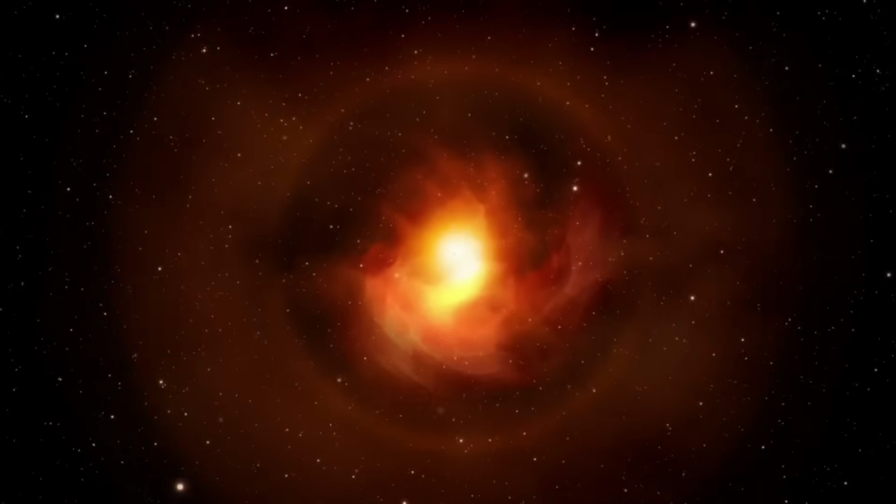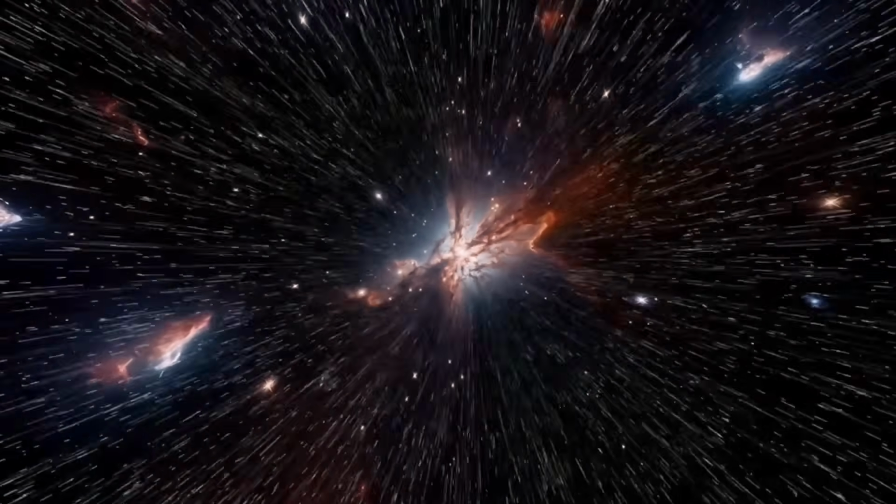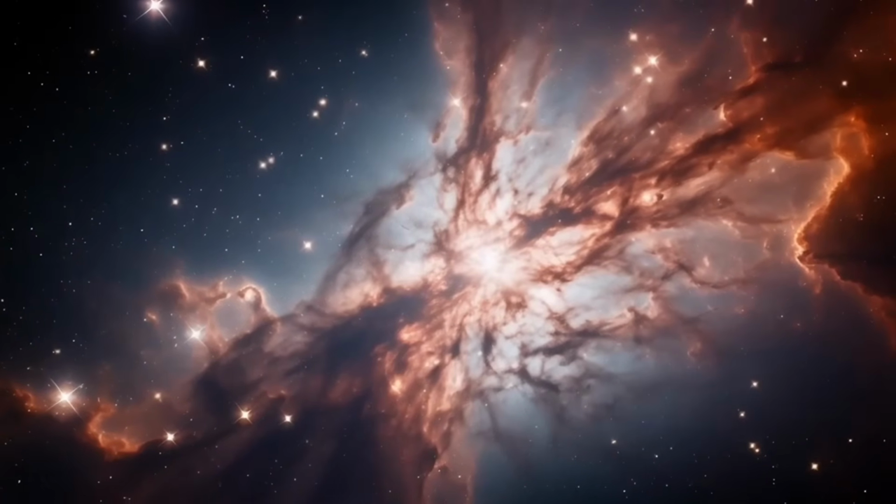The creation of a black hole from Westerlund 1-26 is not just an ending, it is a transformation of matter and energy into a state of pure gravitational dominance, an object that embodies the ultimate consequence of stellar evolution for the universe's most massive stars.